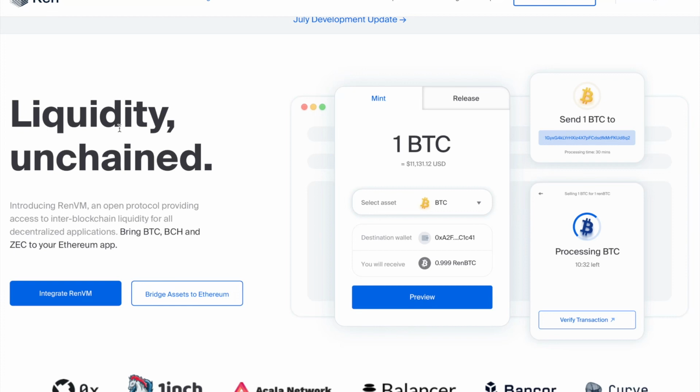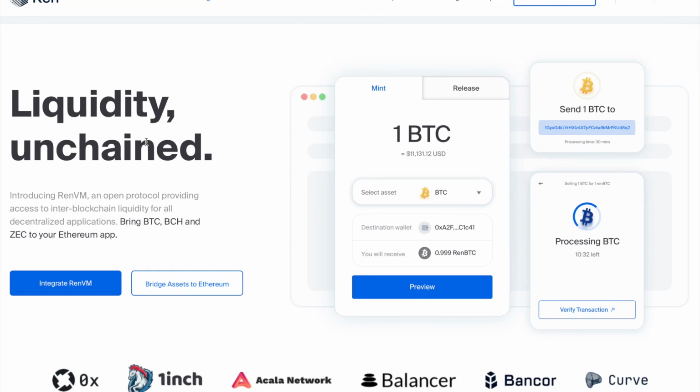But at the end of the day, it's filling a very specific need of some pretty big players who want to do transactions off the blockchain, right? So if party A wants to sell his BTC without it being shown on the market to another entity, they can do so using REN.